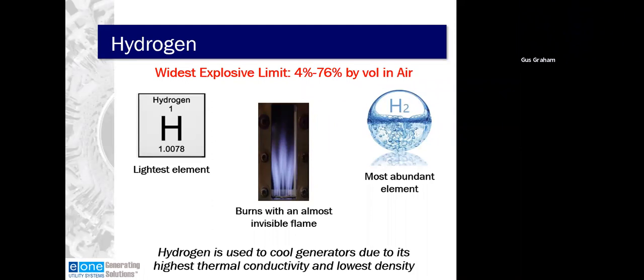Hydrogen also burns with an almost invisible flame. So in the power plant, if you have a hydrogen carrying pipe that has a leak and somehow has ignited, that flame will be very difficult to notice unless it's an extremely dark area of the plant. So tools such as infrared cameras and thermal imaging scanners will be necessary for locating that.